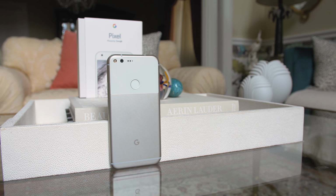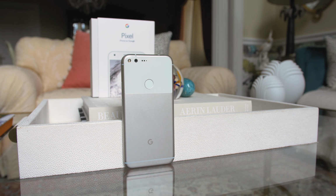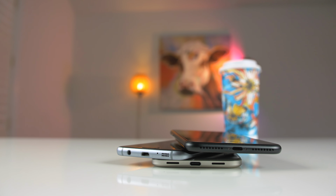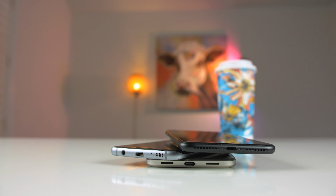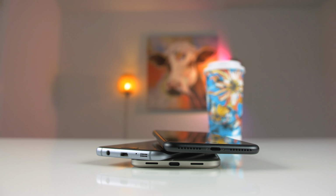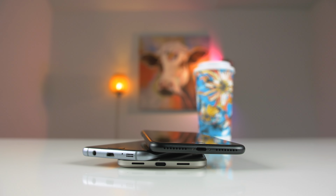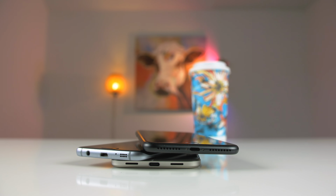Now the Google Pixel XL is not water resistant at all, so that's something to keep in mind when you're considering all three phones. Now the funny thing is all three phones have their own connection. So the S7 Edge is using a micro USB port, the iPhone 7 Plus has their own proprietary connector, which is the Lightning port, and the Pixel XL is using the new standard, which is USB Type-C.